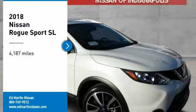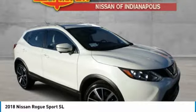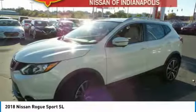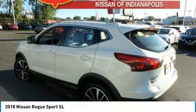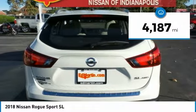You are going to love the 2018 Rogue Sport. The Nissan Rogue Sport is a subcompact SUV that provides all the functionality. A smooth ride, lots of cargo room, and a roomy back seat is a recipe for a pleasant traveling experience. This vehicle has less than 5,000 miles.